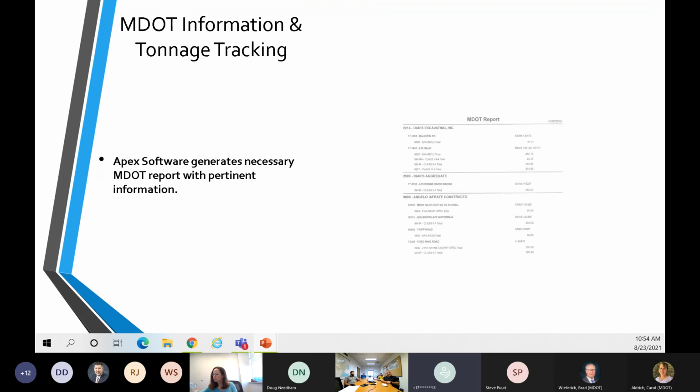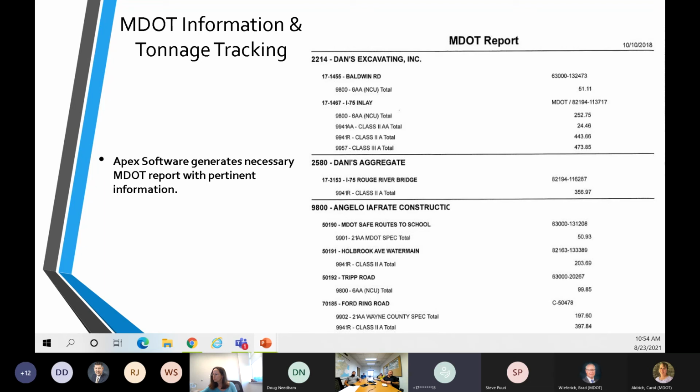We'll take this one, Maggie. This report here shows all of the jobs that need to be reported to MDOT. As soon as we check it with that yes on that ticket screen, it will recognize that it is an MDOT job and automatically put this information into a report at the end of the day for our scale operators to fill out their spreadsheet to send to MDOT.